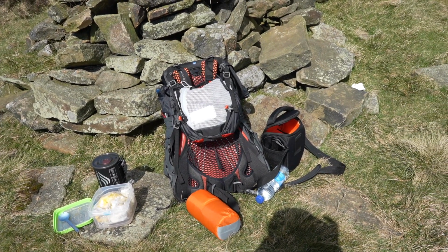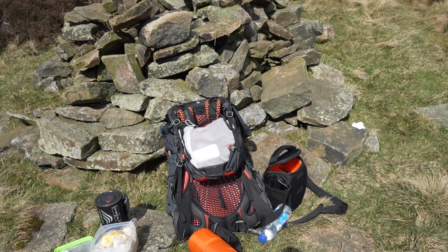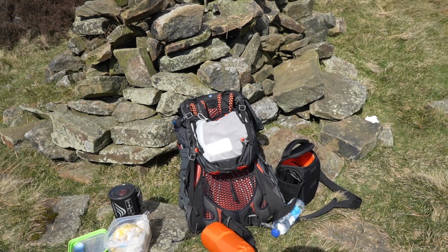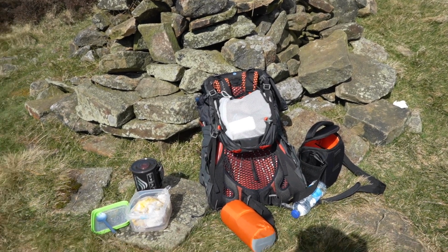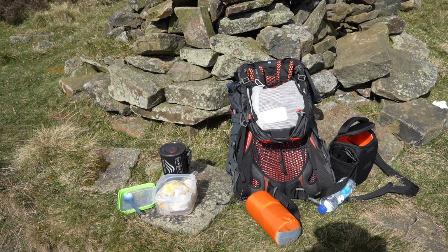All that's left now is I need to get a water filter and probably a table or stand of some description so I can plonk my food on when I'm in the tent at night.